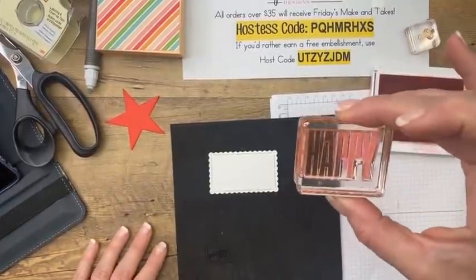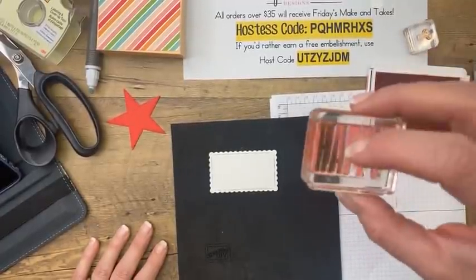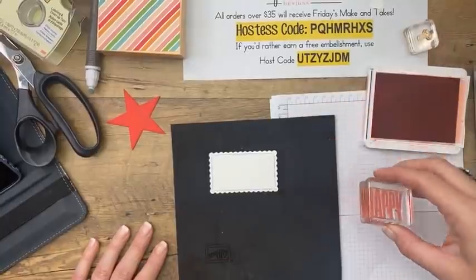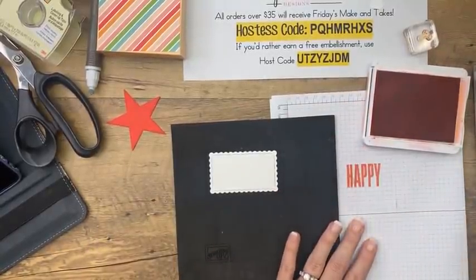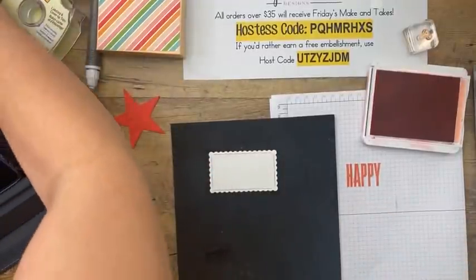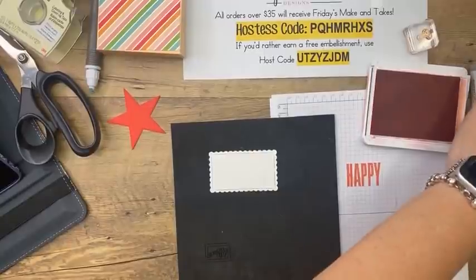Another thing I found with this stamp is that if I push it in the ink too hard, I get ink between the letters. So be careful when you ink it and then stamp off. And you know what? I have ink already between the letters. So let's do it again. Let me clean it.